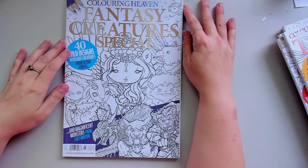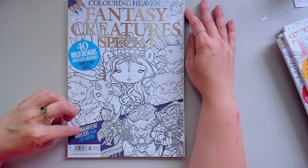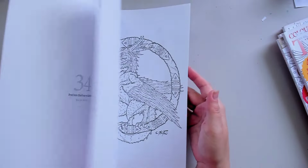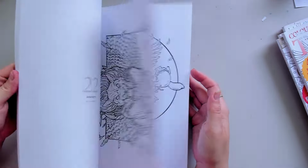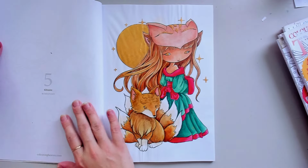I have the Fantasy Creatures Special. This has got some designs from Selena Fennick and then some designs from Chet Minton. I believe I have done a Selena Fennick design in here, but not a Chet Minton. I have done the Kitsune.